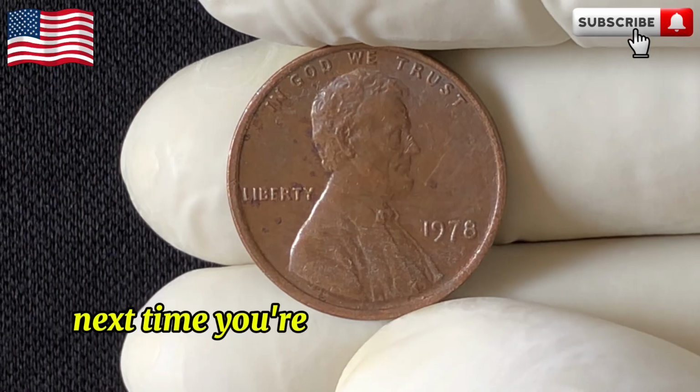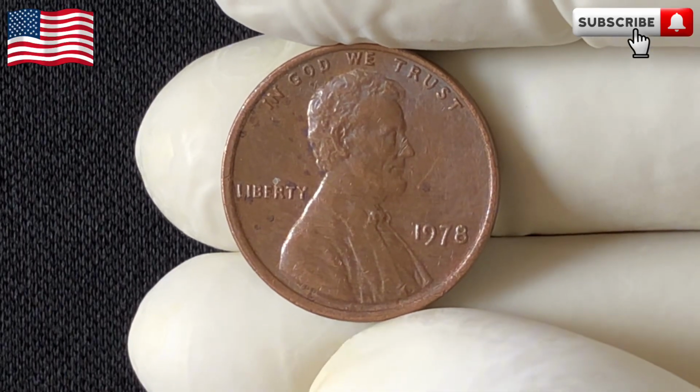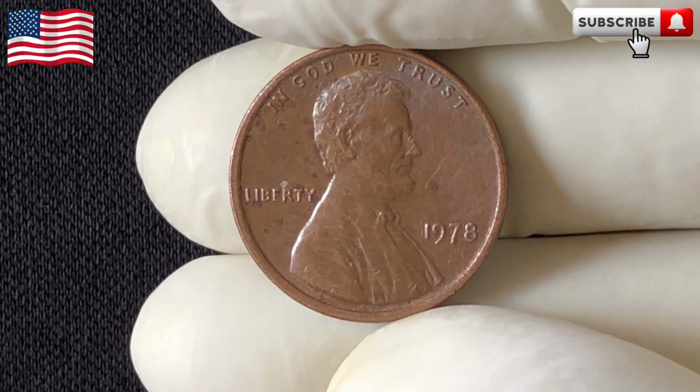So, next time you're flipping through your coin collection or going through your change jar, keep an eye out for that 1978 penny. It might just have a bit of hidden value that's worth exploring. That's a wrap for today's coin feature.